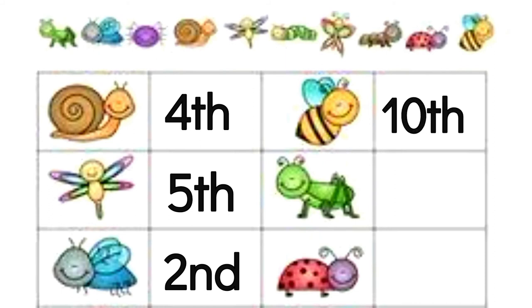What is the ordinal position of the bee? It is the tenth. What is the ordinal position of the grasshopper? It's the first, right? And what's the ordinal position of the bug? It's the ninth.